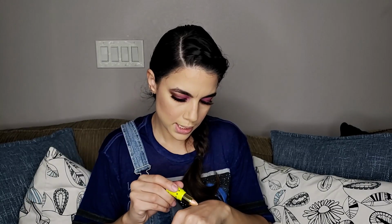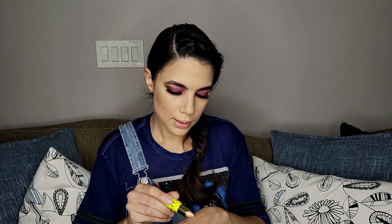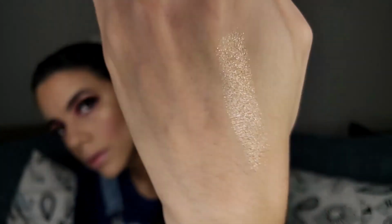Let's go ahead and swatch that. That's a very sheer, glittery shade. It's really pretty. And then we have the Valor Liquid Lipstick, So Sucker. Okay, I'm excited to see how that looks.